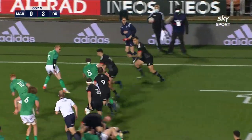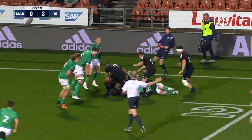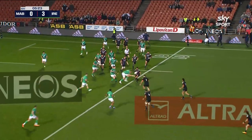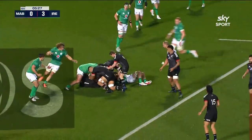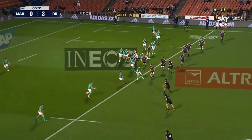Brad Webber looks down the short side here and he finds a flying Sean Stevenson, who's taken down inside Ireland's 22. Quick ball for Grace, good hands. And now Ollie Norris again. Penalty advantage. Some good hands from the Māori All Blacks.